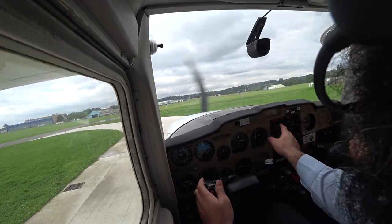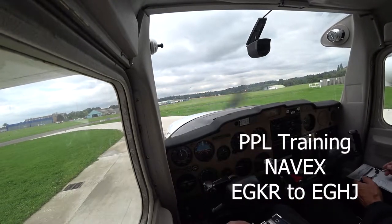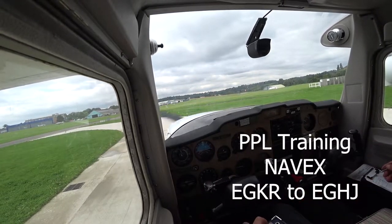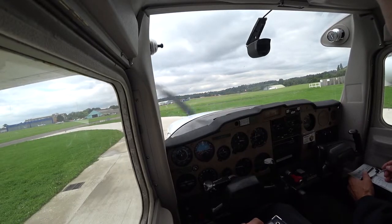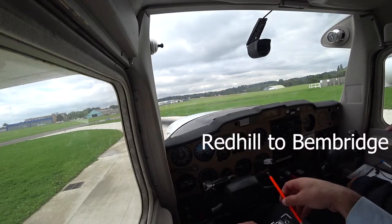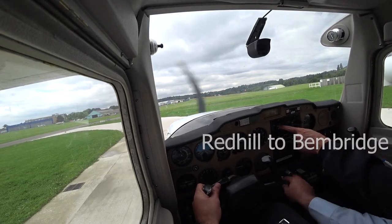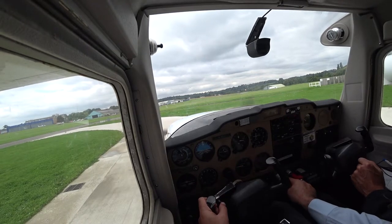Come out or just... No, get the ATC. Plus 1-6, QFE 1-2, QNH 1-0-2-3, acknowledge receipt of information November, QNH 1-0-2-3, on first contact. This is Redhill Information. Right, it's on Redhill, so you've got to tell them now from here.